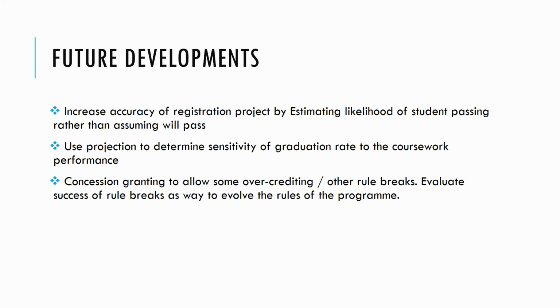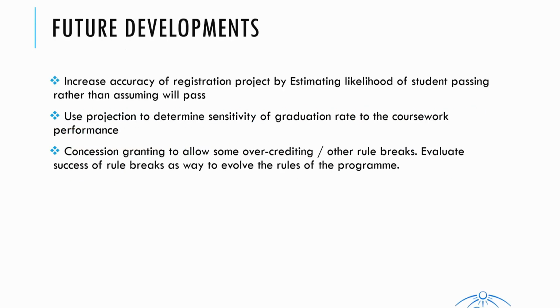Overall then, recording the academic program metadata in the Scholar Cloud opens various possibilities for optimizing our student registrations.